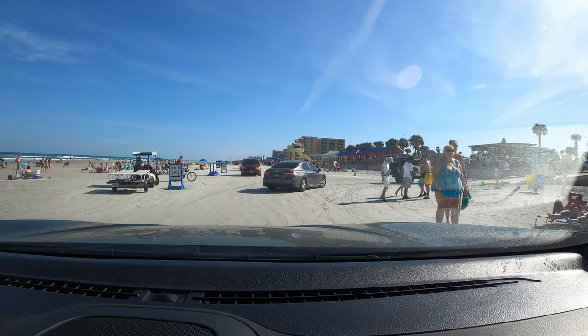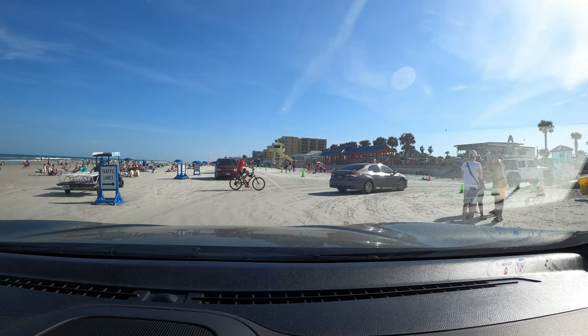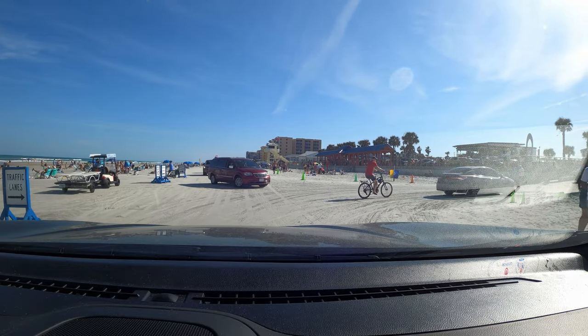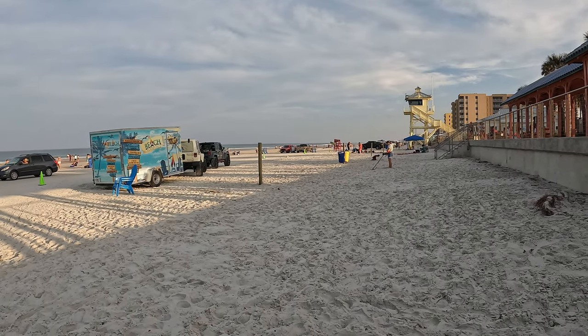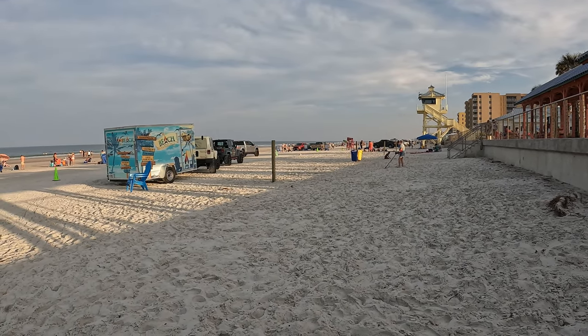You can see how the beach is just still really busy right now. But it's time for all the cars to get off, so we're gonna come out here and see what we can find in the evening. Low tide isn't until 7. Looks like Terry's found something already.